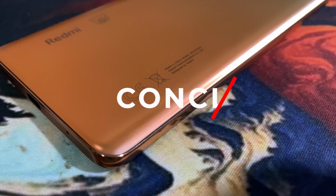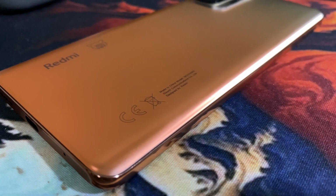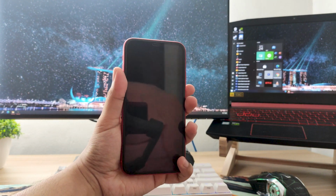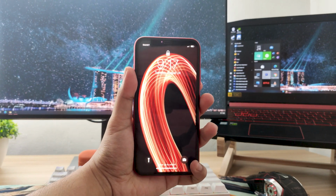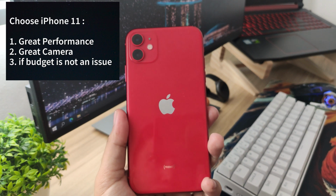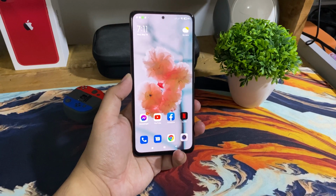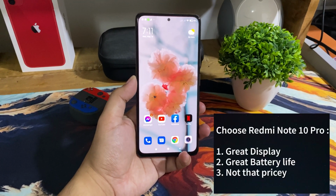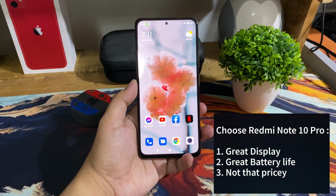With the categories of smartphone that we have, they are both tied 3-3. Both of these devices are really great value for their price, and I really enjoy both devices as well. So it really depends on what you prioritize and what your needs are, and also what your budget is. If budget is not a problem for you and you prioritize performance and camera, then go with the iPhone 11. But if you have a tight budget and you want just a great display for consuming media and long battery life, then choose the Redmi Note 10 Pro.